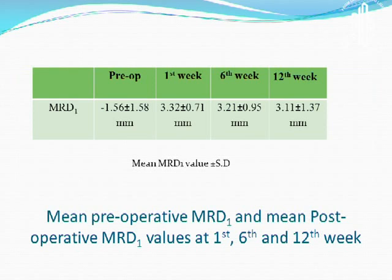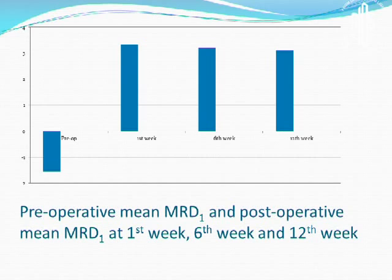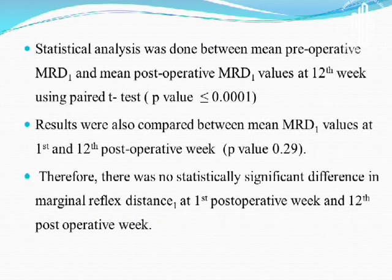This is the mean preoperative MRD1, which was -1.56, and the mean postoperative MRD1 in the first week was 3.32, and in the 12th week was 3.11. We can see no significant change between the first week and 12th week MRD1. Statistical analysis was done between mean preoperative MRD1 and mean postoperative MRD1 values at the 12th week using paired t-test. Results were compared between MRD1 values at the first and 12th postoperative week. There was no statistically significant difference in the marginal reflex distance at the first postoperative week and 12th postoperative week, which means that the results were consistent in our study period.